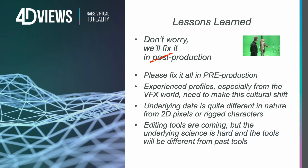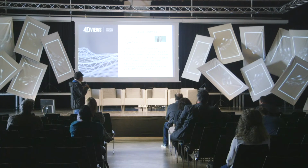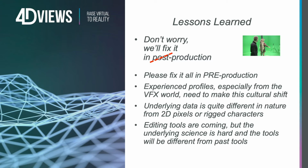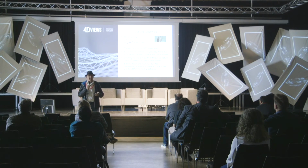Lessons learned for those of you who are moving into this area or who will. If you're from the film world, you fix it all in post. You shoot it and fix it later. This is not true in volumetric. Please fix it all in pre-production. People in VFX need to make this shift. The data is very different from 2D data, and the editing tools, which there are so many that are so powerful for cinema, for 2D, for television, these aren't there yet for volumetric. So be prepared to do a lot of thinking before you shoot, when you shoot volumetric.